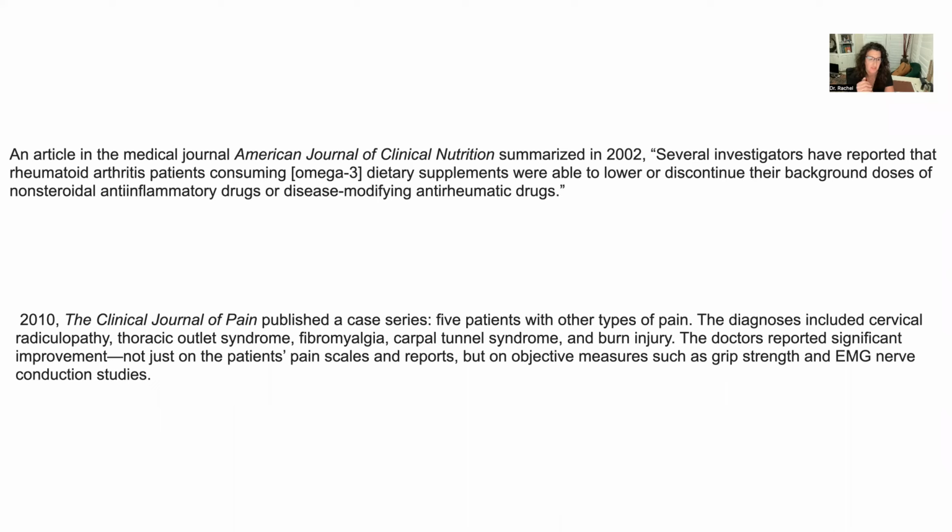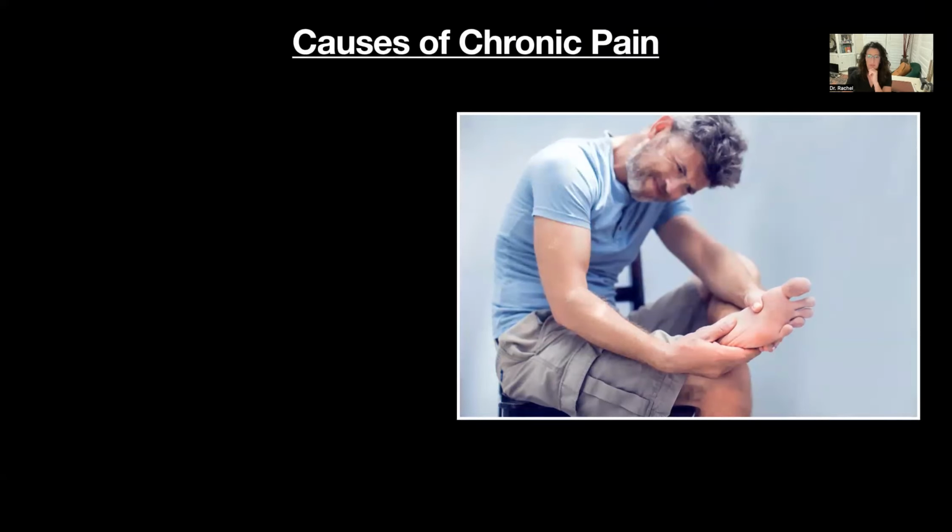The doctors reported significant improvement, not just on the patient's pain scale, so a decrease in pain, but also on objective measures such as grip strength and EMG nerve conduction studies, which basically means that they got stronger and their nerves actually healed. They tell you that once you damage a nerve, you can never heal it back. That is an incorrect statement, and maybe it's just something that they didn't know, right? They just truly didn't know. But now, as we're learning and doing more studies, the research is there that the nerve can repair to some degree, but you just have to give it back what it needs and what it's missing. So I'm hoping that this is making sense.